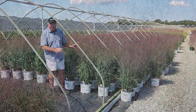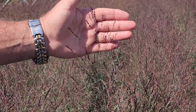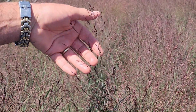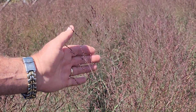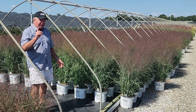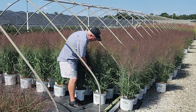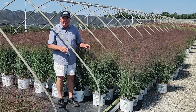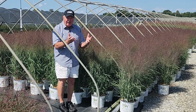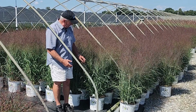It's unusual for this variety to have these reddish tinted seed heads. Most of the other varieties of the switchgrasses are creamy and green coloured, and this adds considerably to the plant. But also what's special about this variety is that it's nice and strong and sturdy. So if you're looking for something in your garden that's going to stand up and give that very nice, elegant effect, then this is the one that would certainly do that.